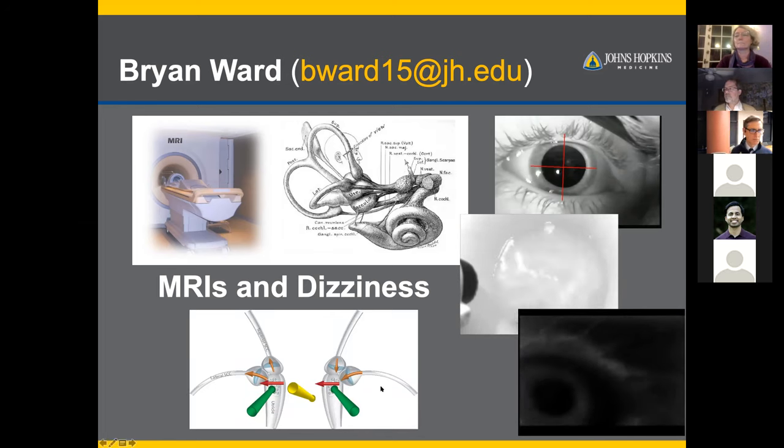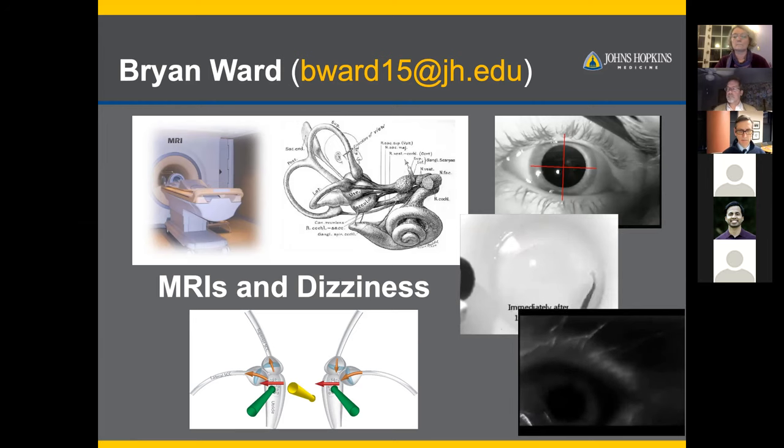Through these experiments, we've figured out the mechanism for how MRI machines stimulate the inner ear. It's an interaction between the normal ion currents going into your vestibular hair cells and the strong magnetic field. It causes a push on the cupula, causing dizziness and vertigo symptoms. So we are continuing to use this as a tool to stimulate the vestibular system and study how the brain adapts to a constant acceleration stimulus. We are also continuing to experiment in patients, for instance with Meniere's disease, and in healthy controls. Next slide.